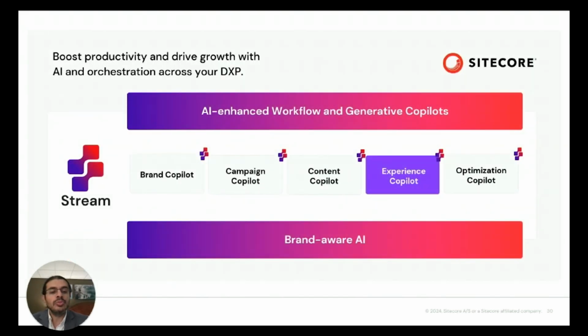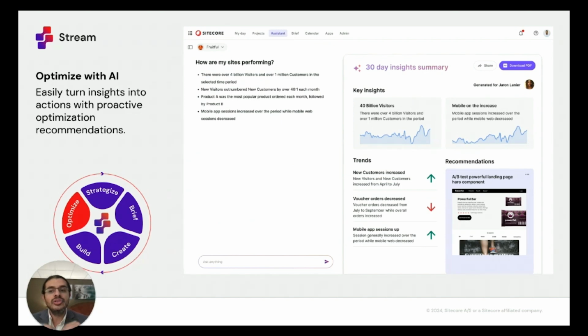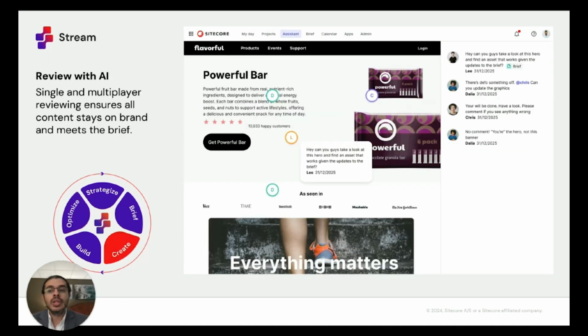And finally, I'm going to go to Optimization Copilot. And this is where we want AI to turn insights into actions with proactive optimization recommendations. So AI can recommend to you key insights, can recommend to you trends, as well as recommend to you next best actions. We also want AI to be able to review for you. So enabling this single and multiplayer reviewing ensures all content stays on brand and meets the brief. And AI can be part of this and take actions on your behalf.